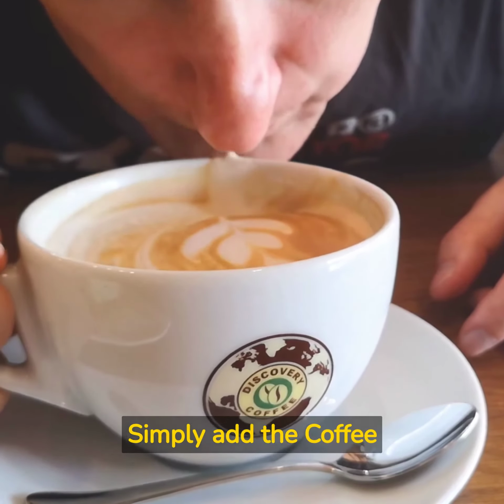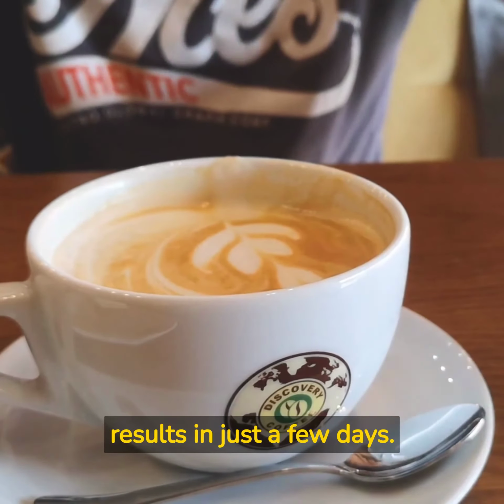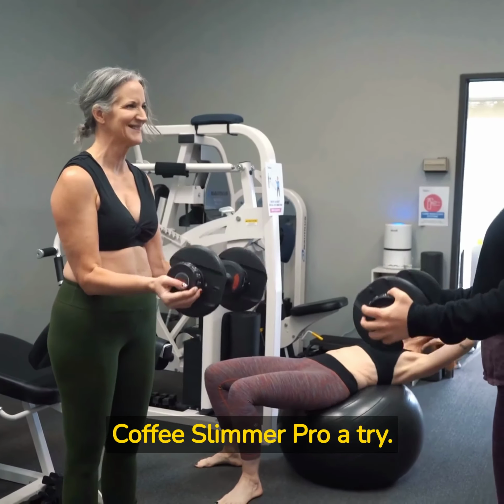Simply add the Coffee Slimmer Pro powder to your regular coffee and start seeing results in just a few days. So, if you want to feel slimmer, healthier, and more energized, give the Coffee Slimmer Pro a try.